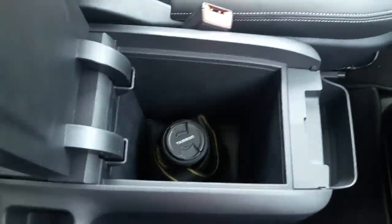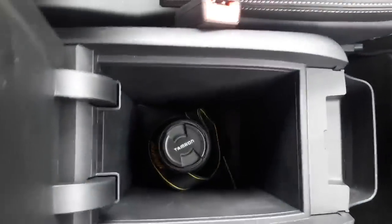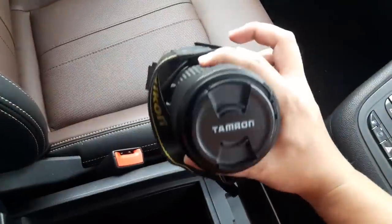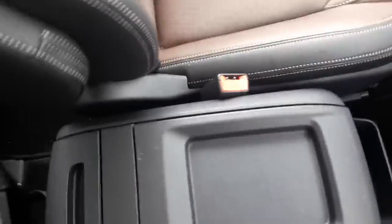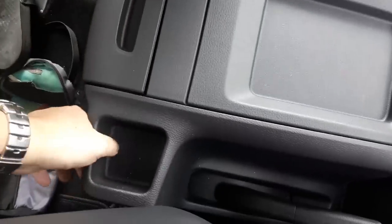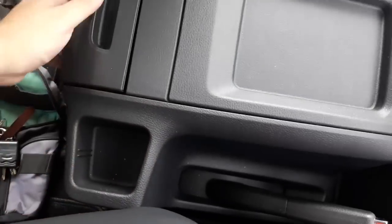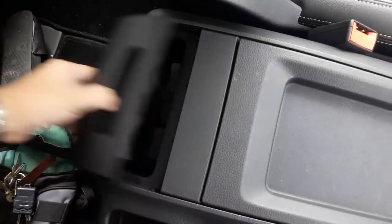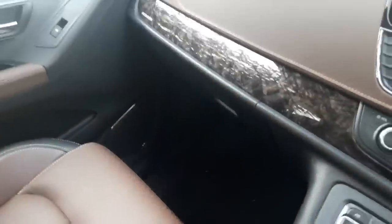Now coming back into the middle here, open this and you see this is a huge compartment. This is my Nikon D5200 DSLR camera. It swallowed the whole camera and there is still space for more. Coming back, here's another small cubby hole, and this opens up to reveal another two cup holders. See, here's the dashboard, here's the glove box.